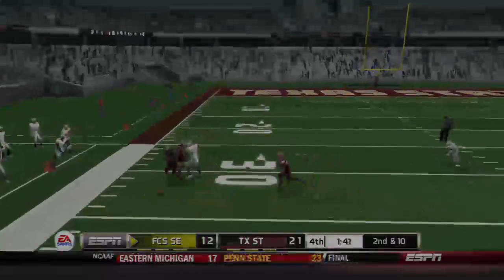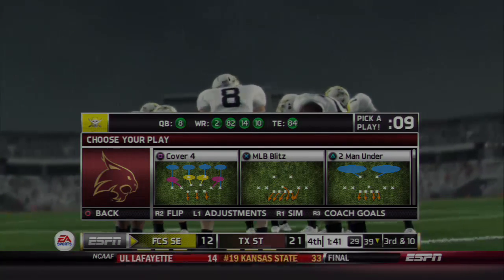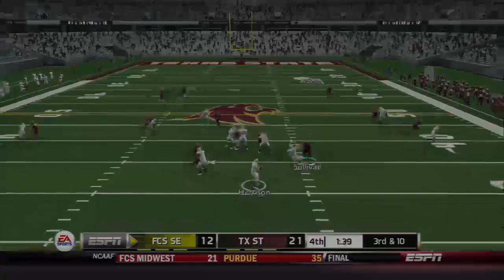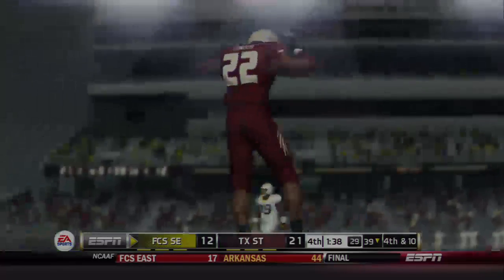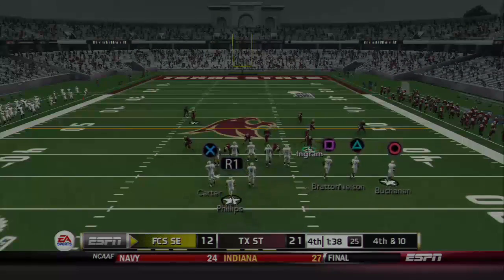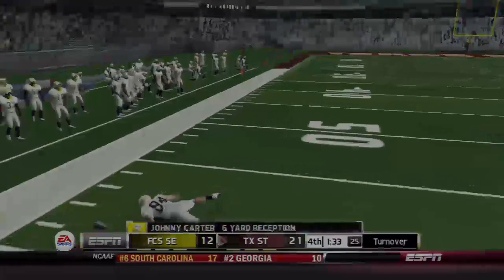Throws it deep. That close to being intercepted. Nelson's intended receiver on the play. That brings us 3rd and 10. Quick pass, man open, and he dropped it. Quinn was the intended receiver on the play. That'll make it 4th and 10. It's 4th down, and the offense is getting set to go for it. Here we go. He's tackled at the 45.